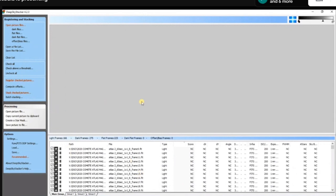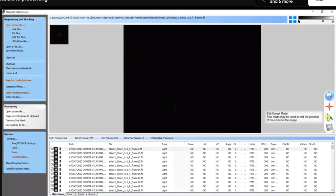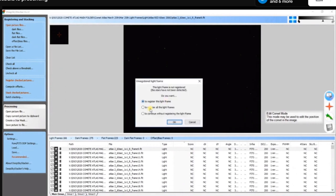And you want to see where the yellow thing is? I'm going to go to stack checked pictures first, I think. Oh yeah, you got to highlight a picture. That's what you do. And you right click that comet thing, and it brings up a gray screen. Make sure all your images are checked, your flats, your darks, and everything. Then to register this light frame, you want the middle one. You want to register all the light frames. I tried both ways, and this one, the middle one, works.